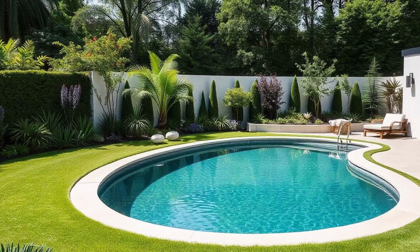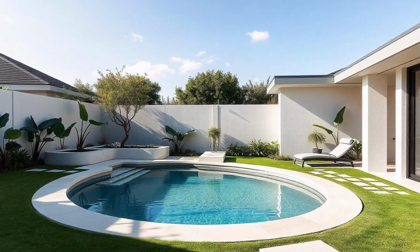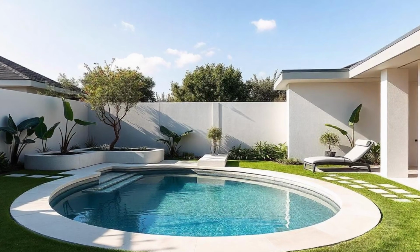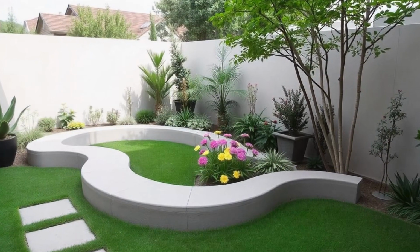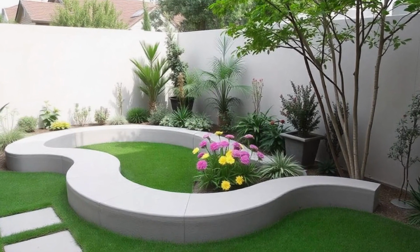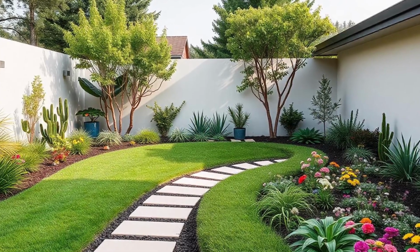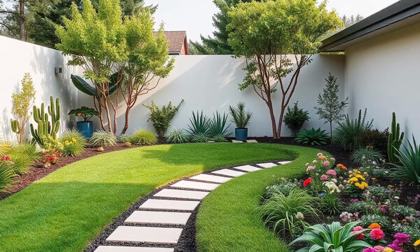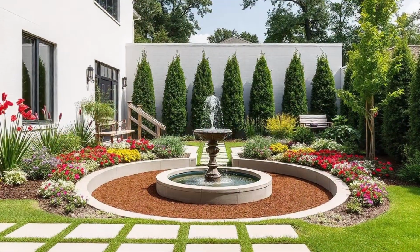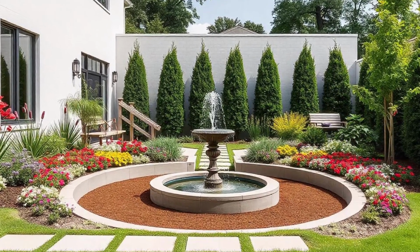Gravel and rocks are fundamental elements in minimalist backyard gardens, offering both texture and functionality. These materials bring a natural and understated elegance to outdoor spaces, making them perfect for achieving a calm, clean aesthetic. Gravel, in particular, is a versatile option that can be used to cover large areas or as a complement to pathways and planting beds. Its muted tones, ranging from light gray to deep earthy browns, blend harmoniously with greenery, creating a balanced and cohesive look.